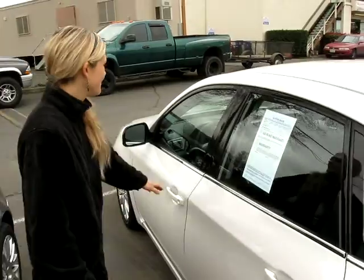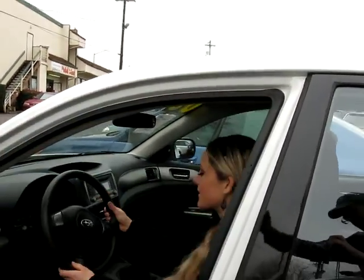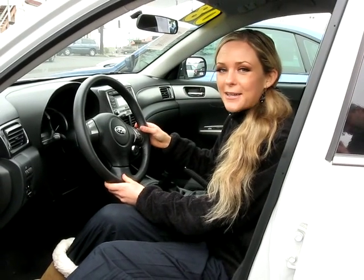Check out the front. This car is a manual. You have CD player, power everything, lots of excellent features.